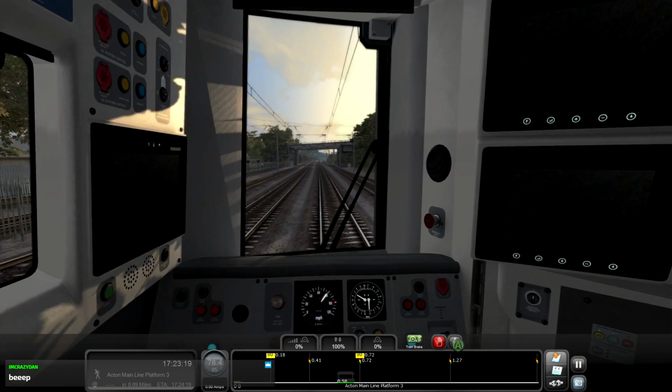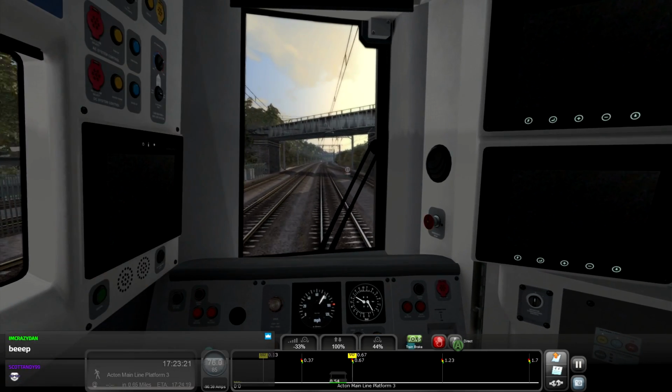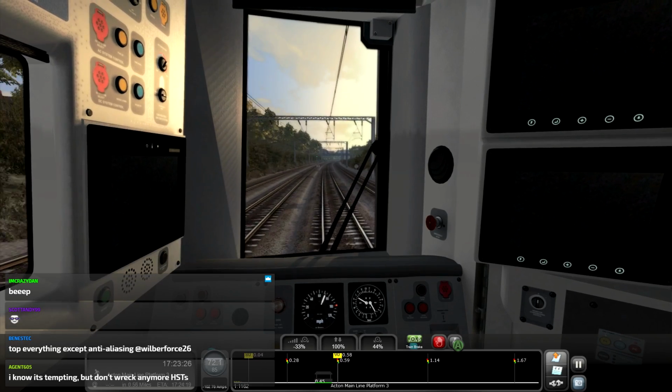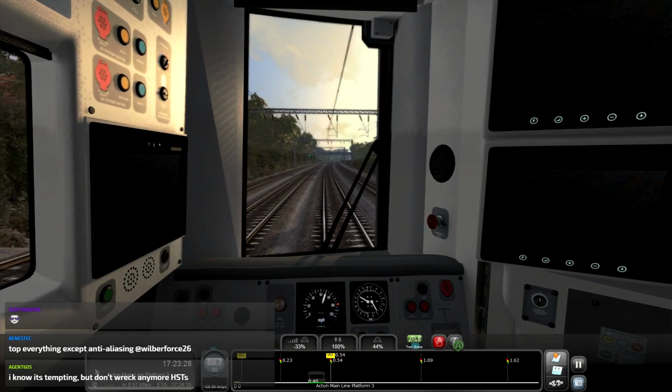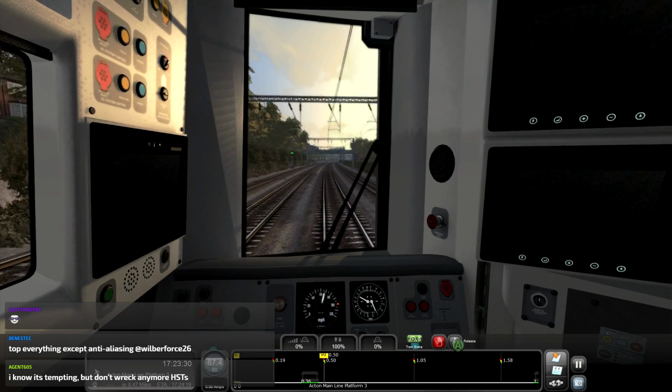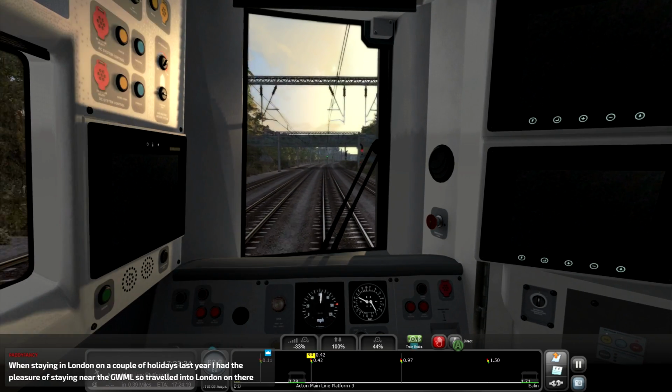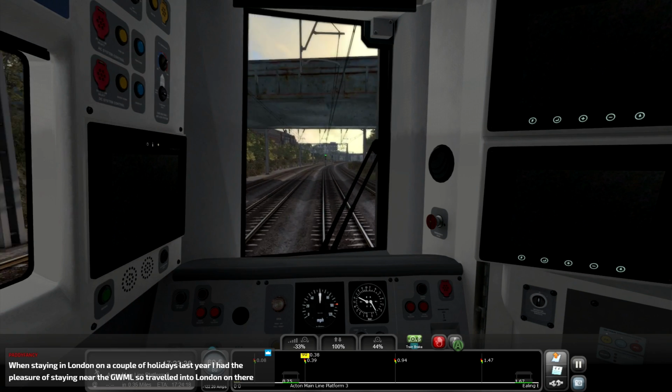Alright, that's it. 0.6, going to start braking. Keep braking. I won't wreck any more HSTs, don't worry, I'm on the slow lines. It shouldn't be a problem.